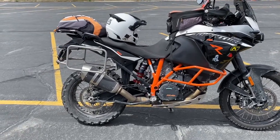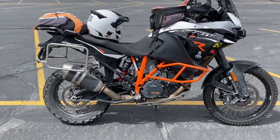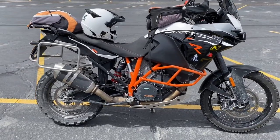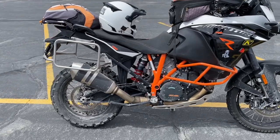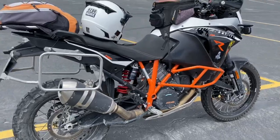I put the Super Duke 1290 pipe on there right after I got it. Now I've seen a bunch of guys online doing that. I'm not sure if I was the first, but it saves you a ton of weight and it was cheap. I got it for 150 bucks on eBay. That's about it.